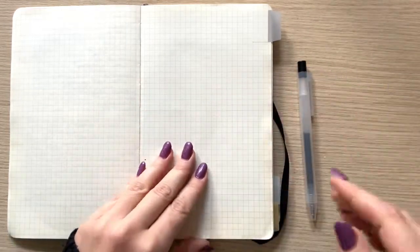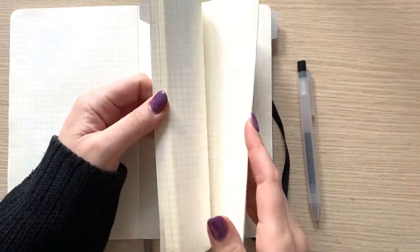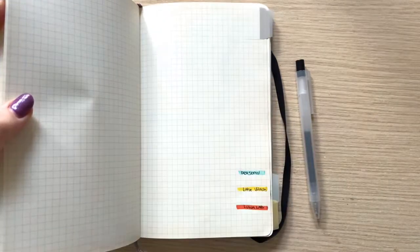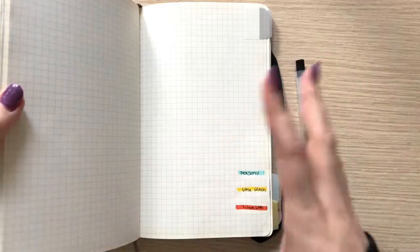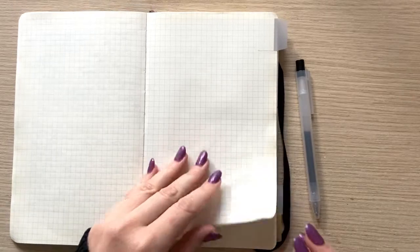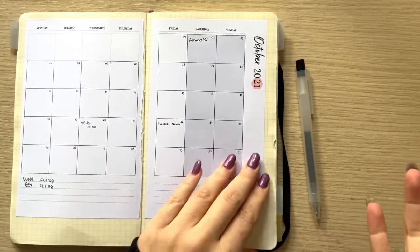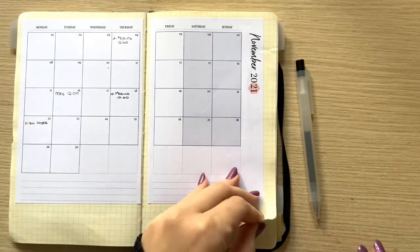Now, I decided to divide the notebook in two sections. The first section would be my calendars and weekly spreads, and the second section would be my notes section, or just information that I need to reference frequently, or that I just always need on me. So I started using this as a bullet journal in October 2021. So I just printed some monthly calendars and stuck them right in the notebook.